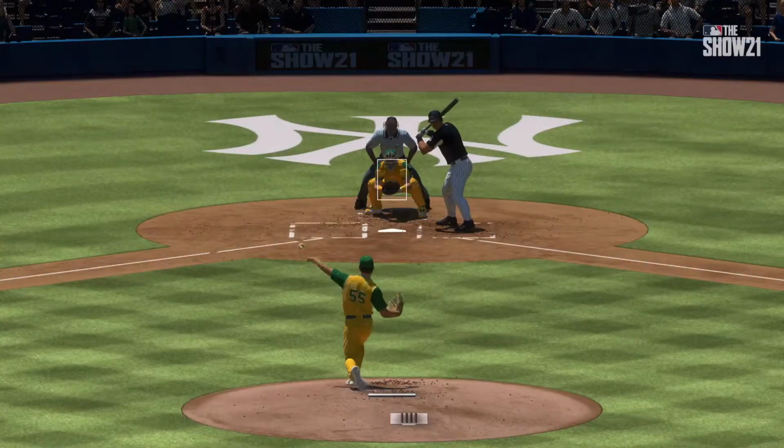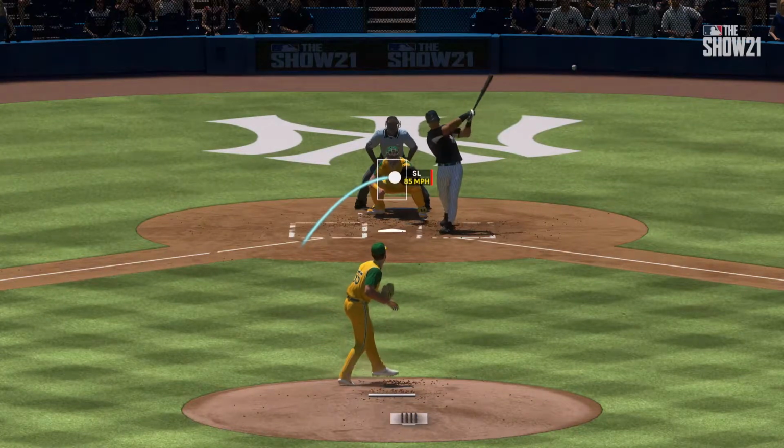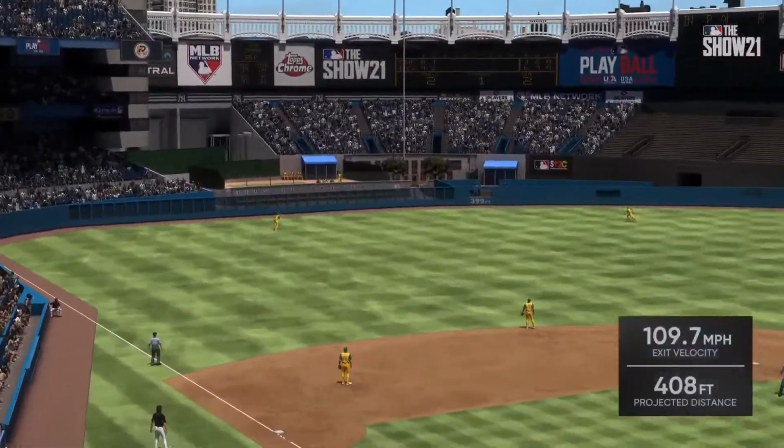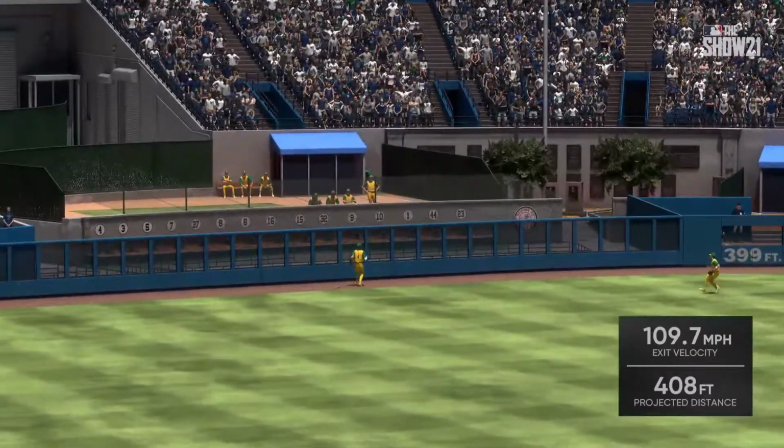Second home run of the game right there. He is locked in at the plate. You hear so many of today's players talk about rhythm and timing. Well, he is perfectly on time in the heart of the zone.